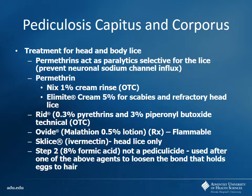So looking at head and body lice, one of the things we can use, these are actually insecticides that we're using here. So permethrins are agents that are very selective for the bugs, basically. These are actual bugs we're talking about, arthropods here, versus bacteria. But basically they are selective for them. They can cause paralysis by inhibiting sodium influx through their neurons. So you know how neurons propagate action potentials down through sodium channel influx. By blocking that, it kind of works similar to local anesthetics, as we'll talk about later on in this class, but essentially by doing that you actually paralyze the lice and cause them to die.